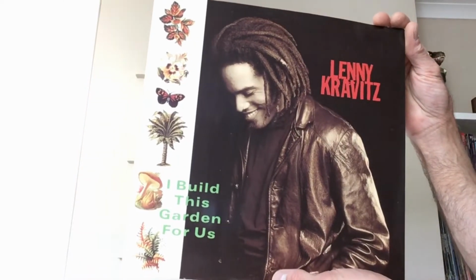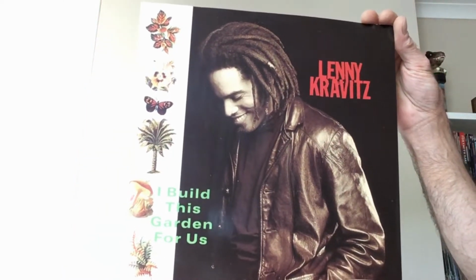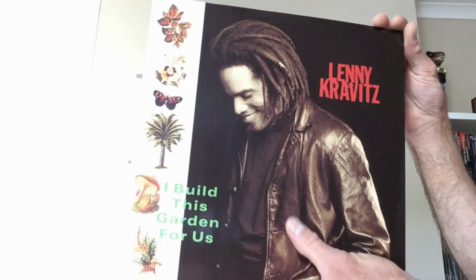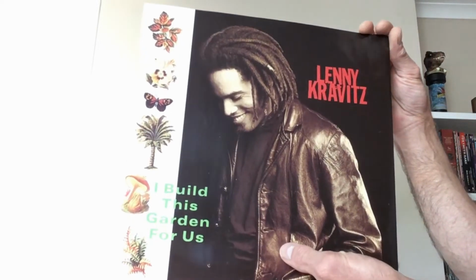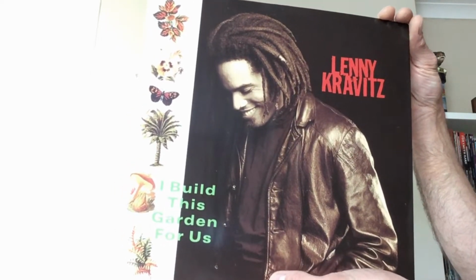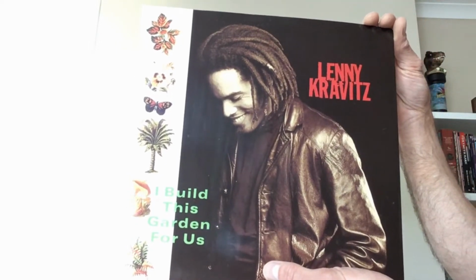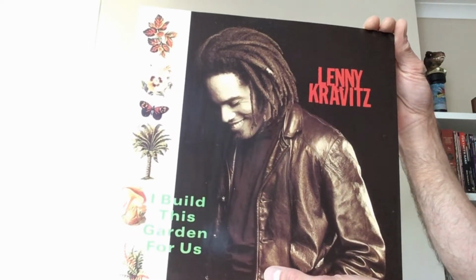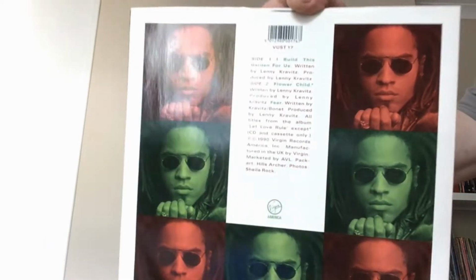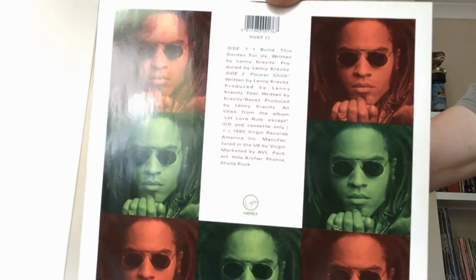Lenny Kravitz, I Build This Garden For Us. This was the second single from his Let Love Rule album, his debut album in 1989. This was actually released early in 1990, this single. I really enjoyed that album, kind of very organic feeling, hippie-ish kind of album, and after that things got a bit more sophisticated and glitzy, and I didn't really bother with him after that. This has 2 other tracks from the same album.